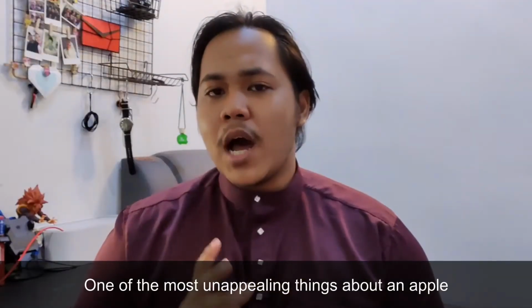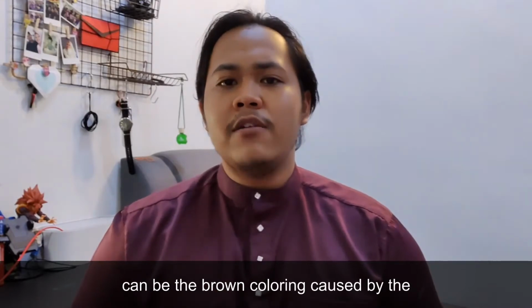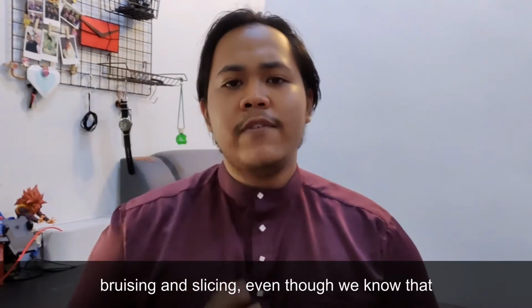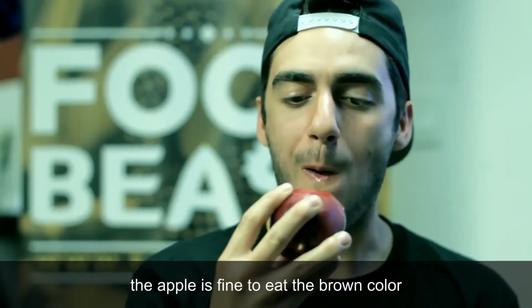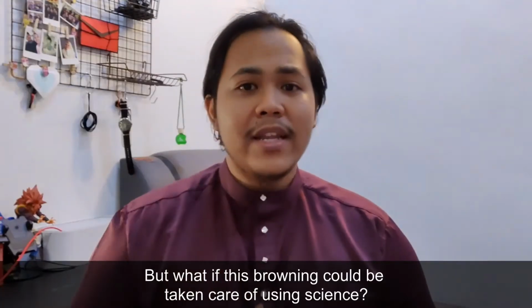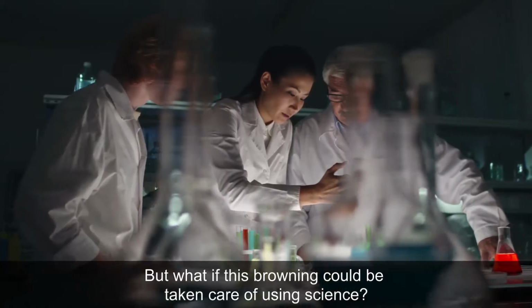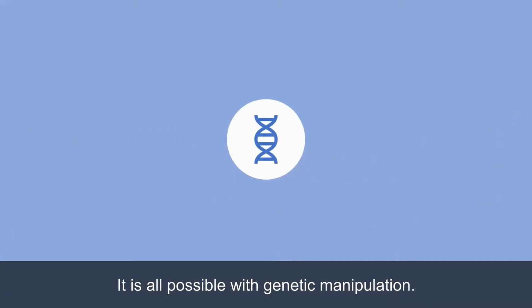One of the most unappealing things about an apple can be the brown coloring caused by the bruising and slicing. Even though we know that the apple is fine to eat, the brown color makes it kind of, well, gross looking. But what if this browning could be taken care of using science? It is all possible with genetic manipulation.